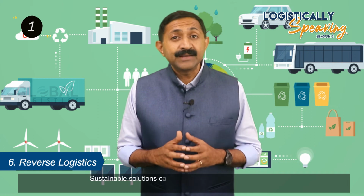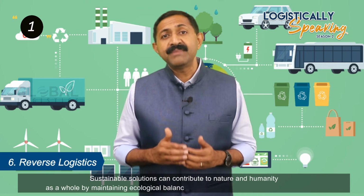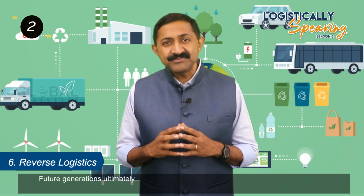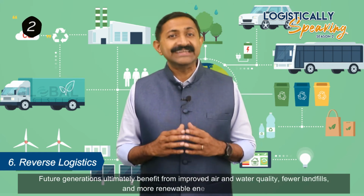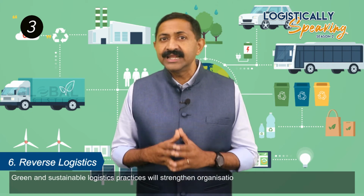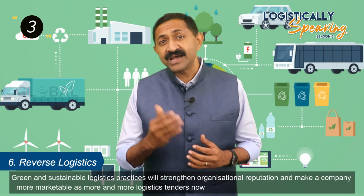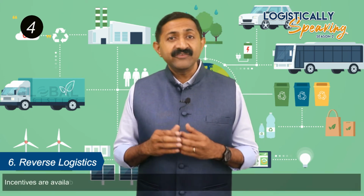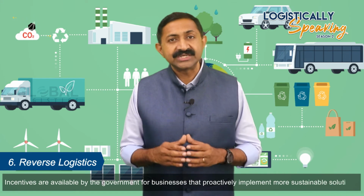Number 1, sustainable solutions can contribute to nature and humanity as a whole by maintaining ecological balance and by reducing carbon footprint and pollution. Future generations ultimately benefit from improved air and water quality, fewer landfills, and more renewable energy sources. Green and sustainable logistic practices will strengthen organizational reputation and make a company more marketable as more and more logistics tenders now include demand for carbon emission data. And number 4, incentives are available by the government for businesses that proactively implement more sustainable solutions.